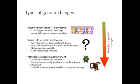It can be incredibly frustrating. The beauty of science and genetics is that as we learn more, as we collect more data from things like that registry, from studies that you find on clinicaltrials.gov, from clinicians who look at their patient population and write papers so that other clinicians can read them, over time, they get more and more data. And sometimes those variants of uncertain significance down the line with more information can be reclassified.